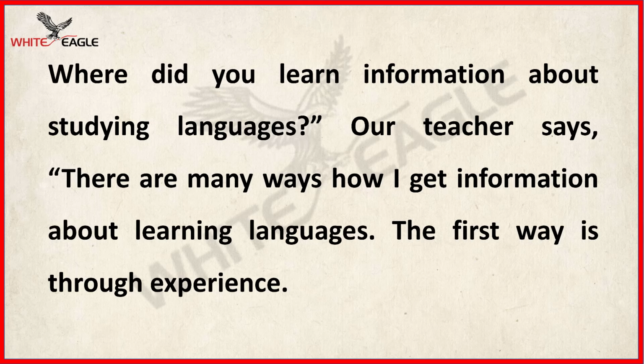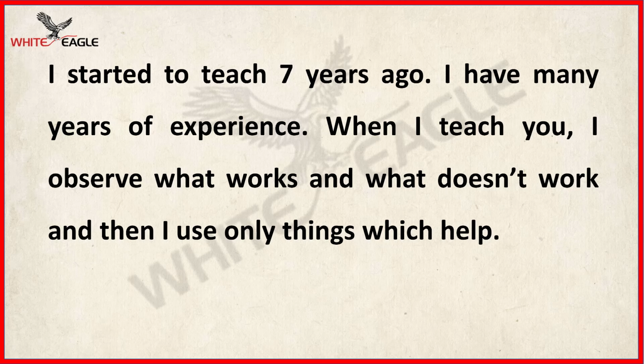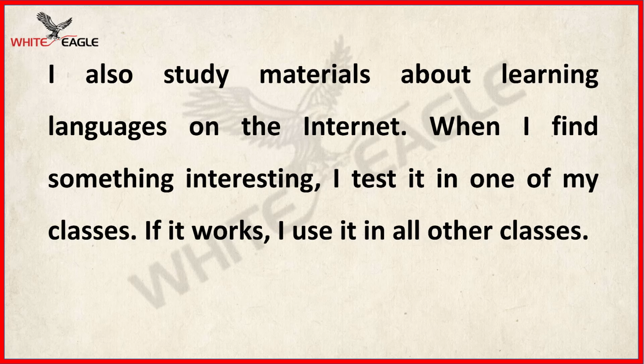The first way is through experience. I started to teach 7 years ago. I have many years of experience. When I teach you, I observe what works and what doesn't work. And then I use only things which help. I also study materials about learning languages on the internet. When I find something interesting, I test it in one of my classes. If it works, I use it in all other classes.